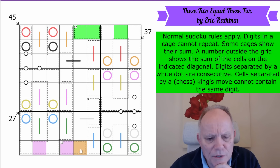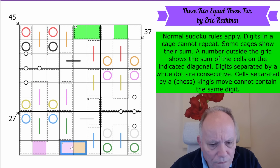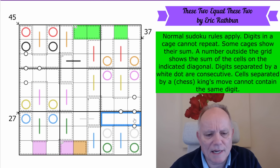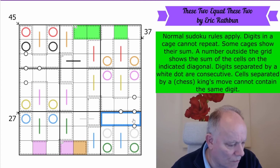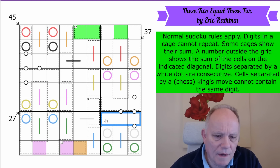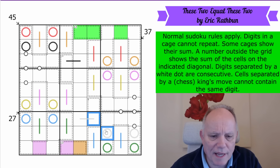Oh, these two cells in the... I can't do this with colours anymore because I'm out of colours. These two digits in the 13 cage, they're not green or silver or blue, so they're here and here. So two of these add up to 13. Oh, I'm just going to have to think my way through this now, because the colours are going to be unavailable in a moment. We've got the king's move thing here again.